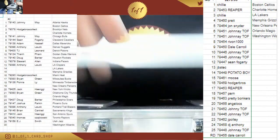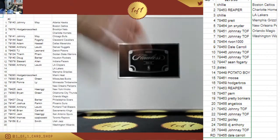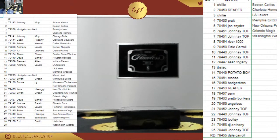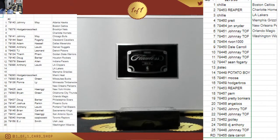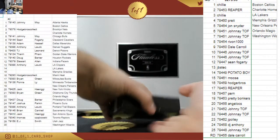The Gore-Tex Air Force One. That's what we're talking about. I usually give them out to people at the shop.